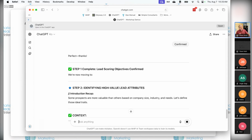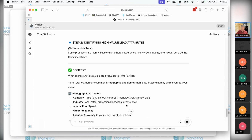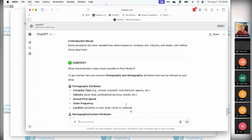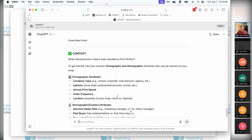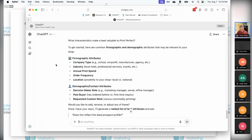So now we're moving to another phase. We're well beyond just information in, information out. We're having some thoughtful conversations with AI, saying, okay, what is step 2? Well, now we need to identify high value lead attributes. AI comes alongside us and says, what characteristics make a lead valuable to Print Perfect? And it's actually offering some suggestions here too.